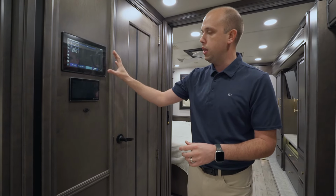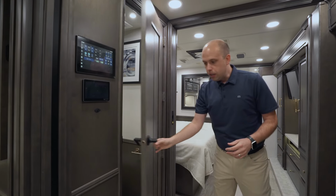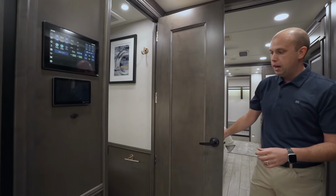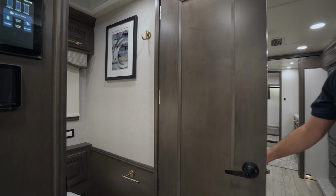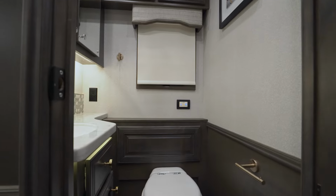If you have any faults, you name it, you'll still be able to get through from this screen. Because this is a 45D, this will be a bath and a half, so you're still going to get your mid-bath through here. Solid surface countertops, obviously, throughout. And again, even more storage.